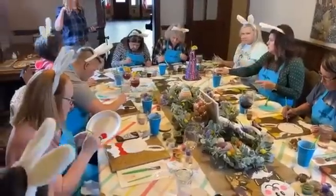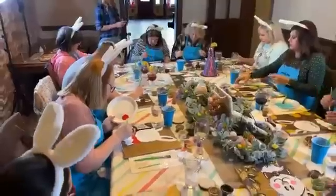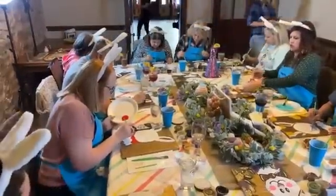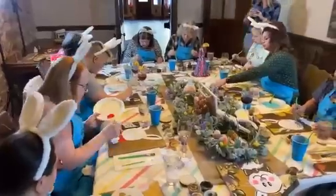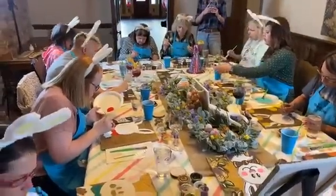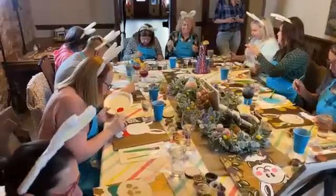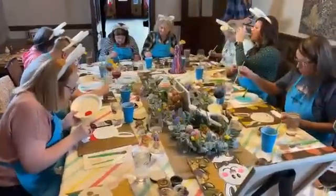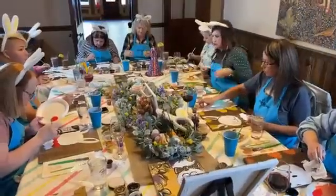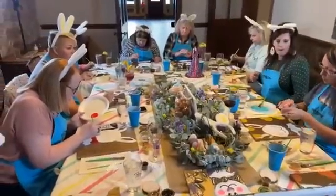Again, these paint parties aren't like fine art where they're learning skills and techniques with the brushes. They're more about having fun, socializing, drinking a little wine, that kind of thing. So we trace them ahead of time. It just helps them. But she does teach some techniques as she goes, but it's more about the fun and the social aspect.